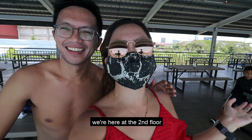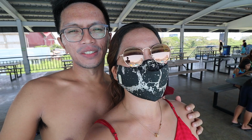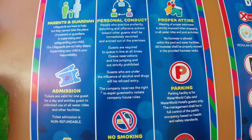Here at WaterWorld Cebu. So as you can see here at my back, that's our view. Oh my god. So we will change our clothes. You should wear proper swimming attire, so you cannot wear jeans or the like. You must wear swimming attire, otherwise you're not allowed to dip in the pool.